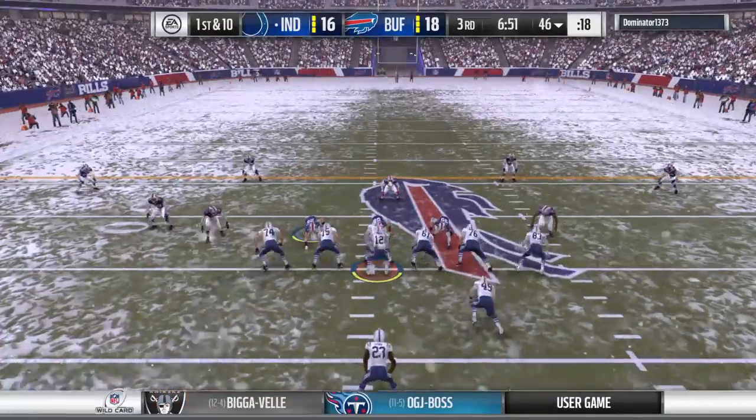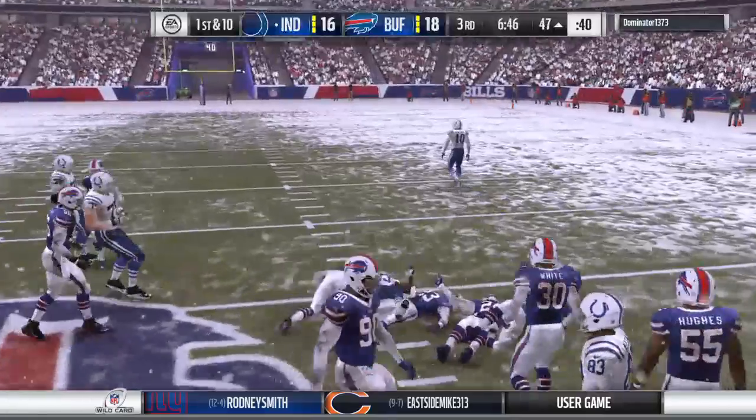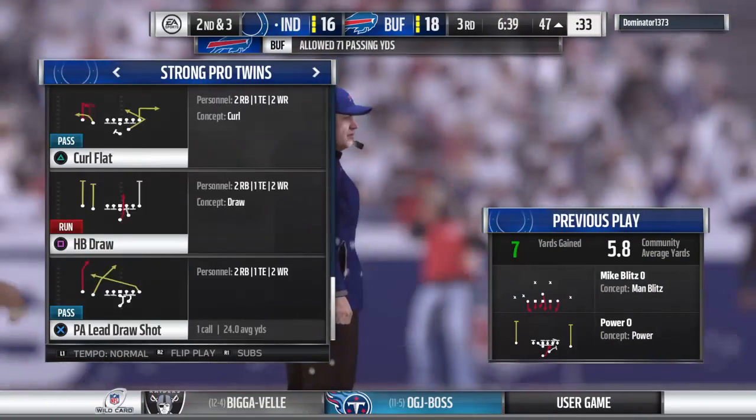They come up in an offset eye. Luck gives to his running back, Gore, and he's able to break one tackle, but then is quickly brought down. But a nice little gain. It's a 7-yard carry to set them up with a 2nd and 3.